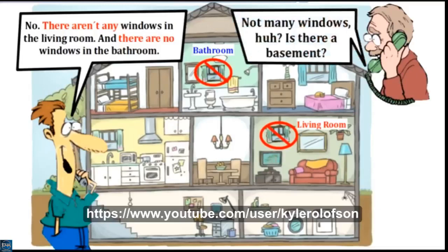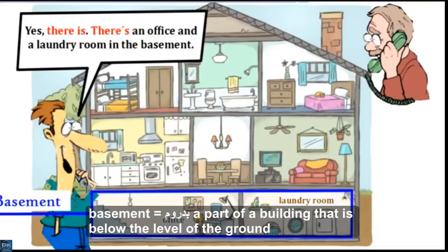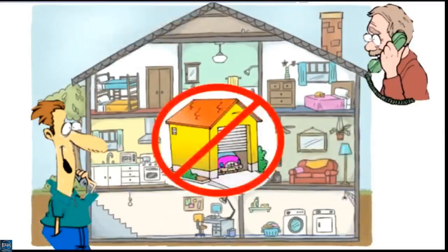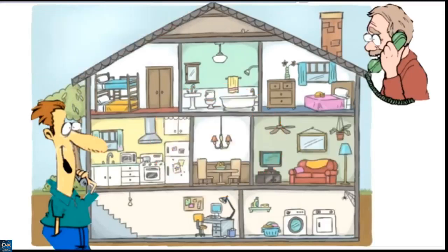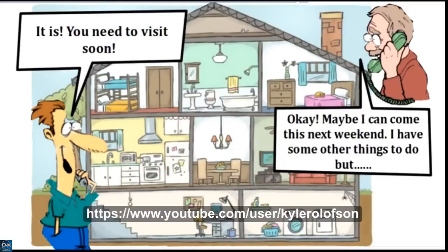Not many windows, huh? Is there a basement? Yes, there is. There's an office and a laundry room in the basement. Two rooms. That's nice. And is there a garage? No, there's no garage, but we don't need a garage. Well, the house sounds really nice, son. It is. You need to visit soon. Okay, maybe I can come this next weekend. I have some other things to do, but I'm sure I can find the time after.